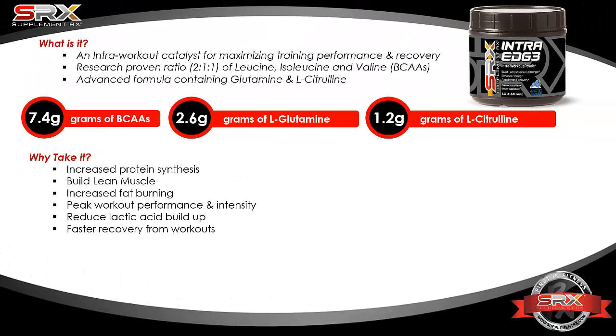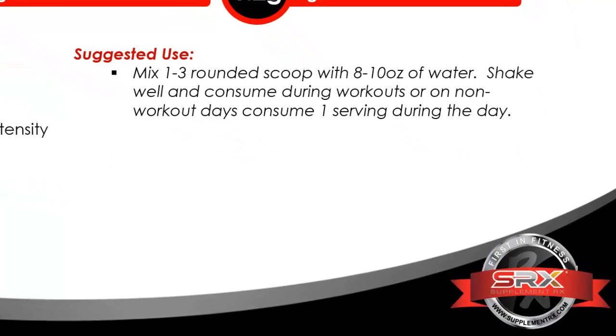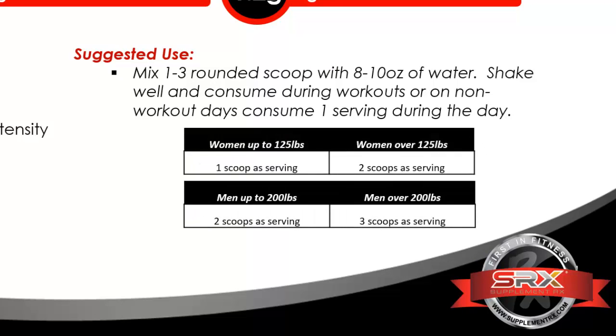Last thing we need to go over is how to take it. Intra Edg is kind of unique because you can do anywhere from 1 to 3 scoops with 8 to 10 ounces of water. And usually it's going to depend on the weight. Generally speaking, the more weight you have, the more muscle you're going to have. So you need to feed it more of the amino acids.